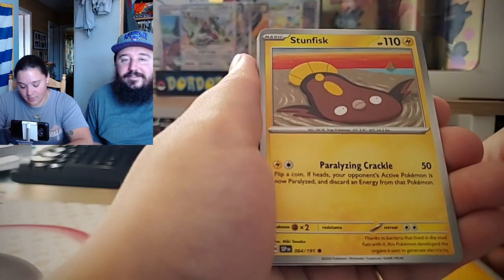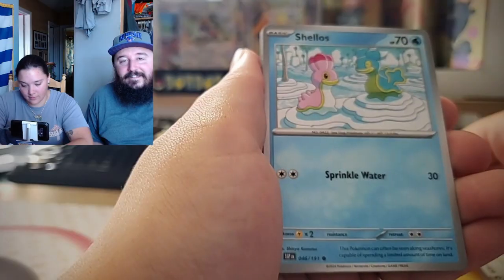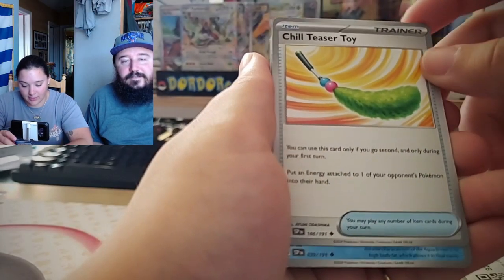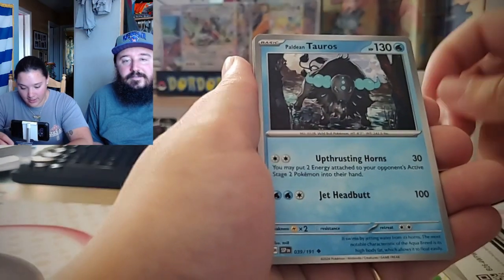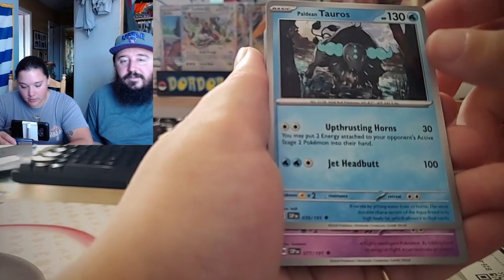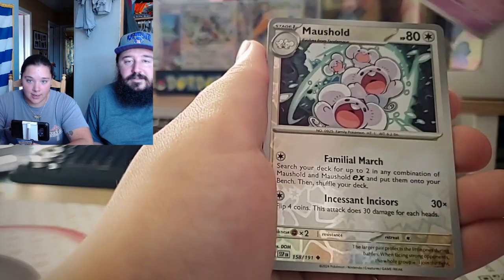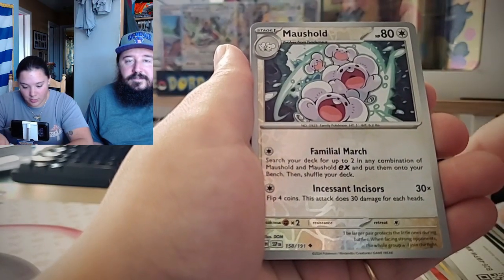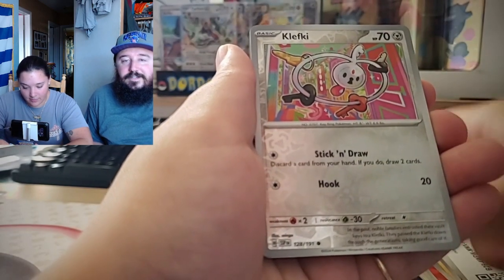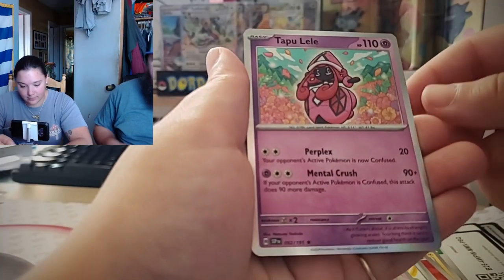Fampi. That's a weird one. Stunfish. Another Shellos. Weird toy. Weird teaser toy. Whoa, that's a different color, yeah, Tauros. That's a blue Tauros. Water Tauros? Latios. Whoa, Mashemold. That's a keychain. That's a cool looking guy. Tapu Lele.